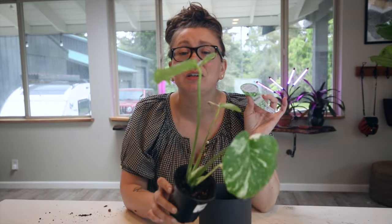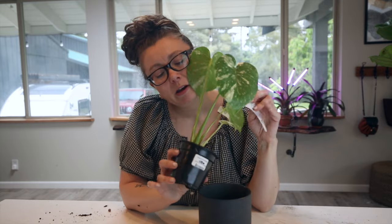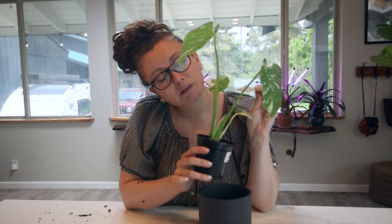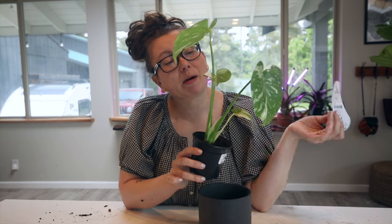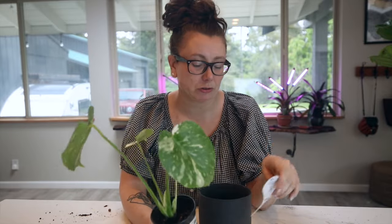We don't have any Swiss cheese yet. We do not yet have any fenestrations. I have hope that this next one down here, that's going to pop, I don't know, a few weeks to a month or so. We might get some fenestration someday.